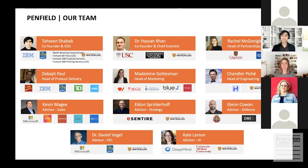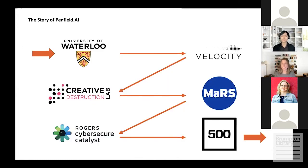So if we go to the next slide, Tahseen and Hassan started research at the University of Waterloo for about 2 years and came out with some pretty cool results, as well as a product that through accelerators such as Velocity, Creative Destruction Lab, Mars, Rogers Cybersecurity Catalyst, and 500 startups, they've been able to grow a team and bring it to market. So myself and some of the others joined September of 2020, and it's been a great ride since then.